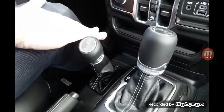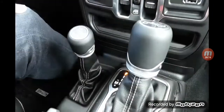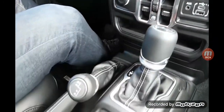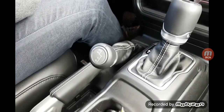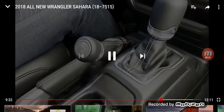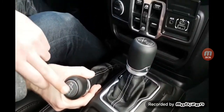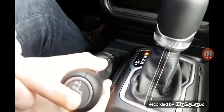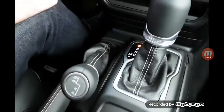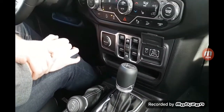Your transfer case is still an actual lever, so right now we're in 4 high. We push that up, we go back to 2 high, and then just like the JK, we go down to 4 low. It's nice to have an actual transfer case. It is a Jeep, so it's really nice to have that feeling of putting the transfer case into its desired position. Now an option that is going to come available in the Sahara is going to be a 4 auto. So the 4 auto is going to sit right over here next to 4 high. Basically an on-demand 4x4 system, so you can leave it there, it'll operate in 2-wheel drive and switch to 4-wheel drive as necessary.